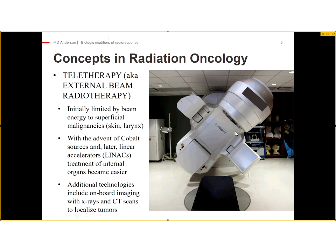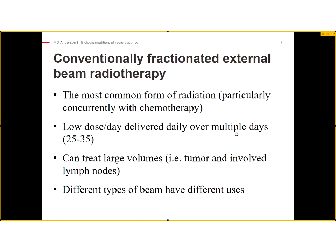So, teletherapy, conventionally fractionated external beam radiation. Let's break that down. Conventionally fractionated means approximately 1.8 to 2.2 gray per fraction. That's what conventionally fractionated means. Remember, we're talking about the concept of fractionation: low dose per day, multiple days, and it's additive. It's the most common form of radiation. It's the only form of radiation that you can give concurrently with chemotherapy. I'll go into that a little bit later on. It's the only form of radiation that you can do that with safely.